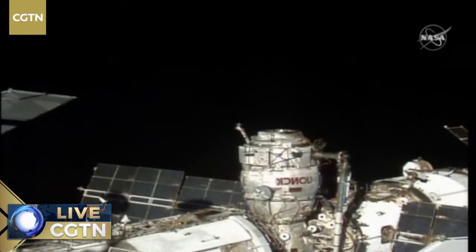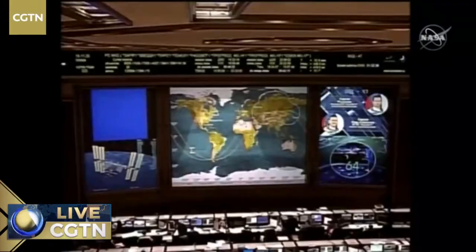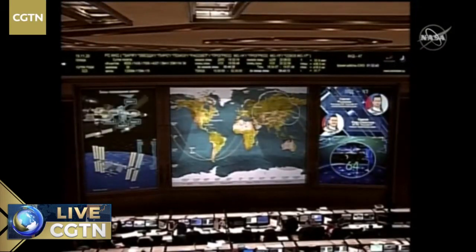This is Mission Control Houston. If you're following along, the pre-breathe of pure oxygen by Ryzhikov and Kud-Sverchkov inside the Poisk module airlock is complete. They have resumed the depressurization of the airlock down to vacuum before opening the EVA hatch, or the spacewalk hatch, on the side of Poisk. That's out of the view that you just saw in this downlink video. We are in a handover between satellites on the tracking and data relay satellite system at the moment.